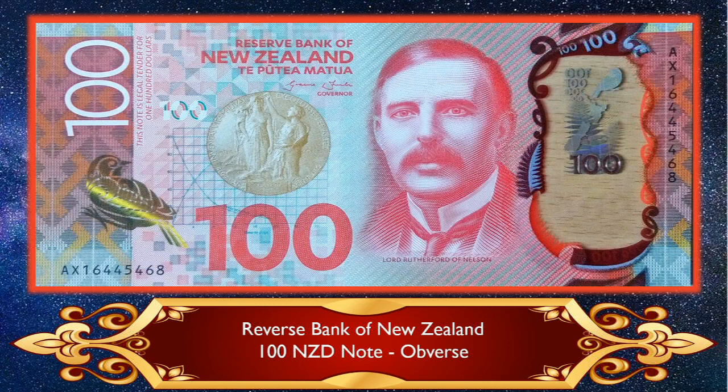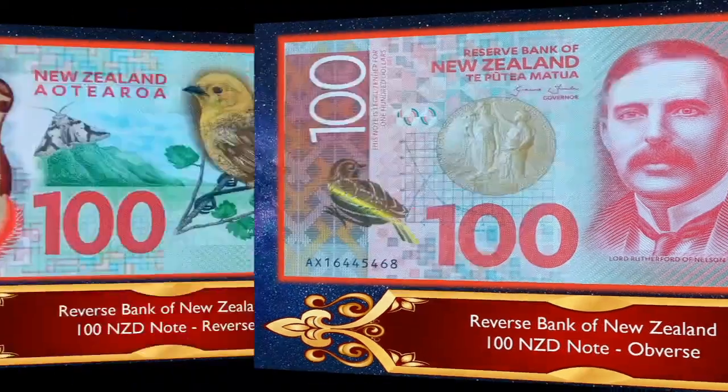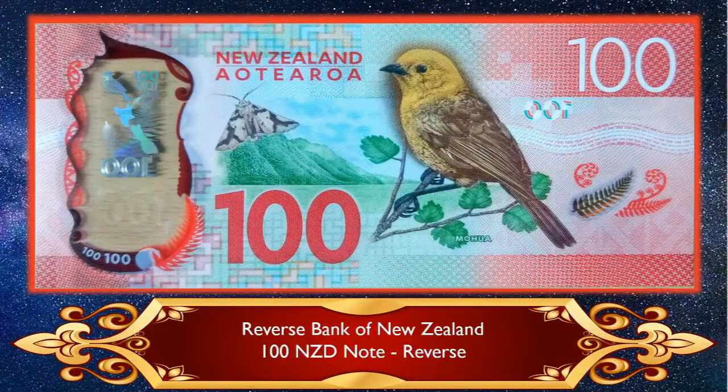The reflective image features a mohua, or yellow-head bird, and you can see that on the left hand side again, keeping that theme of birds being represented on the obverse of the notes as reflective images. So let's have a look at the back. Here we go. So again, you can see that lovely little bird again.